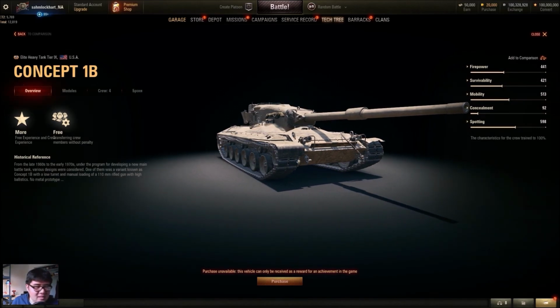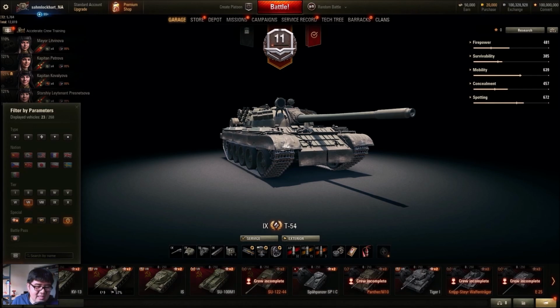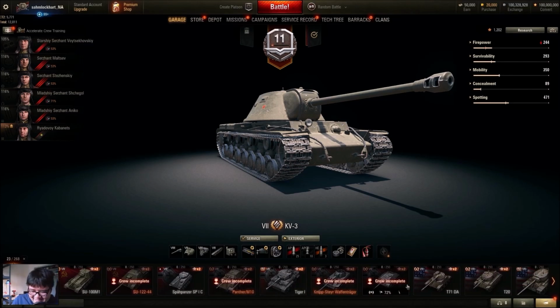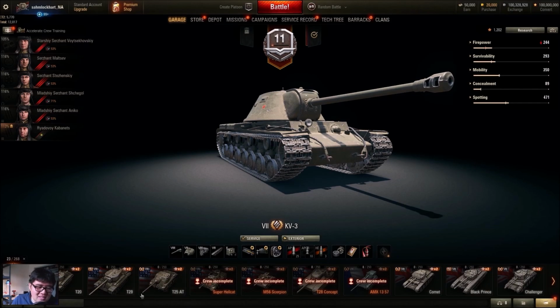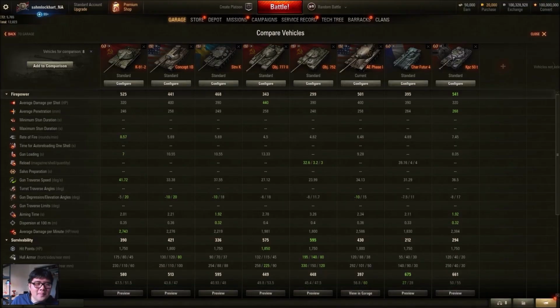This is a Chieftain at tier 9. You'll fight this in tier 7s. You'll fight this with vehicles like, let's see, the KV-3. Right, you're going to penetrate a Concept 1B with a KV-3. No, not even fair. I mean, you might even have a chance with a T-29 because of the turret, but the rest of these tanks are just lambs to the slaughter, like a Black Prince. Oh my god, don't even think about it. But there you go, folks, the hidden vehicles in patch 1.9.